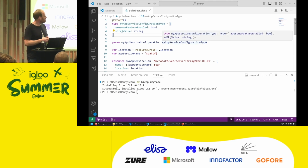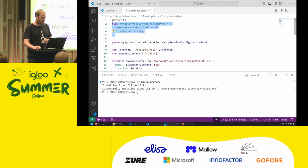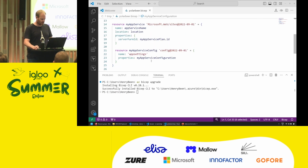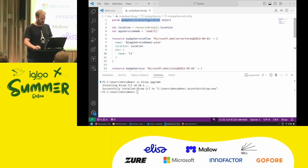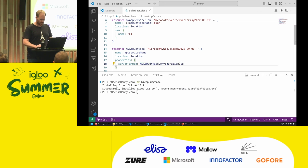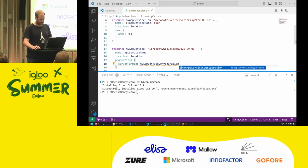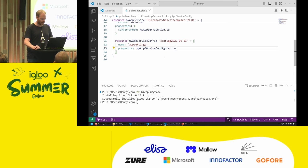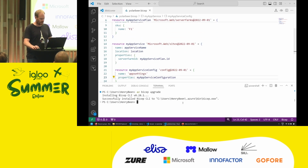So we have declared this template. Template specs are actually still in JSON, not in Bicep. So to avoid embarrassing myself on stage, I'm going to remove the custom type because I don't think that works yet with template specs. So this is again a valid template.